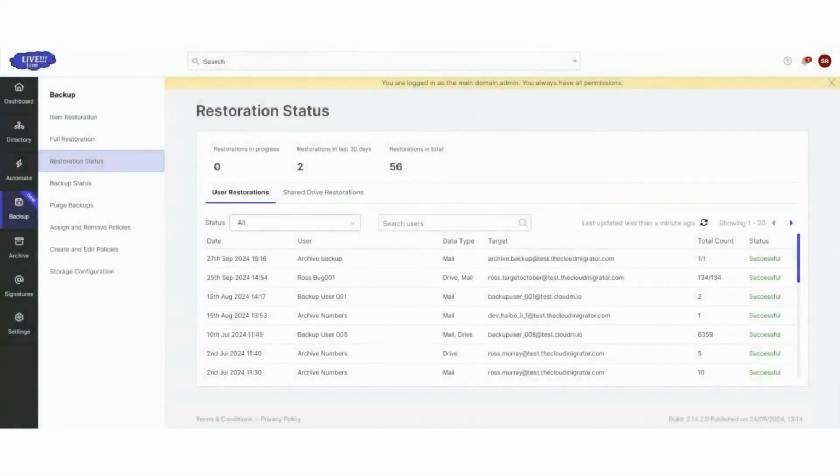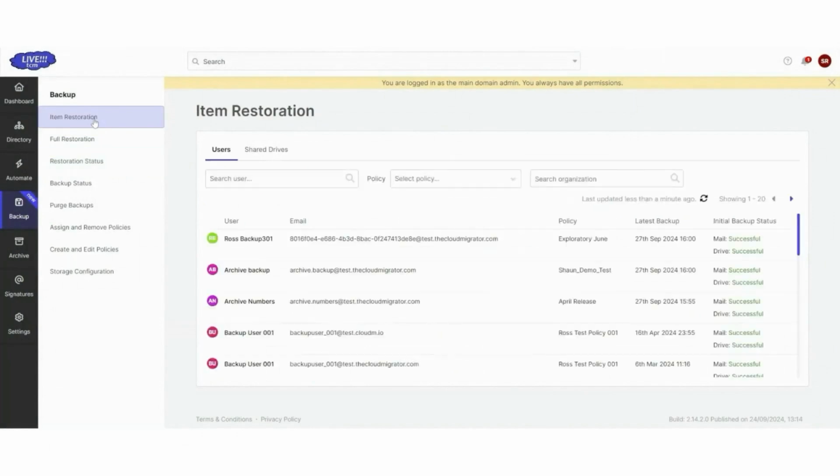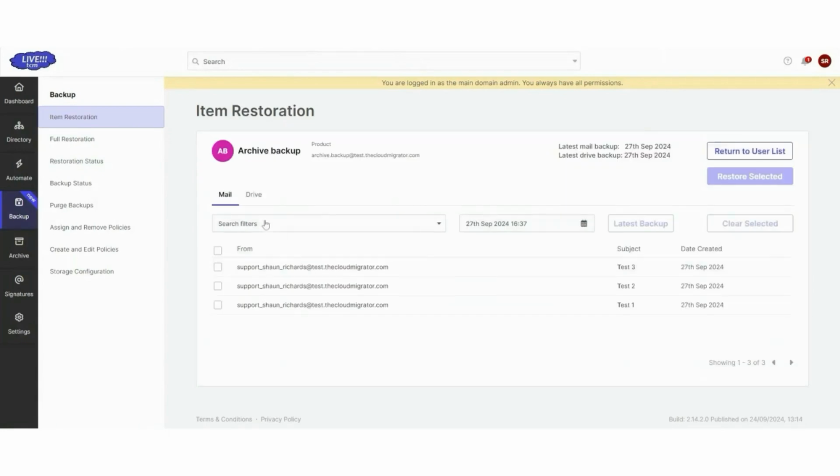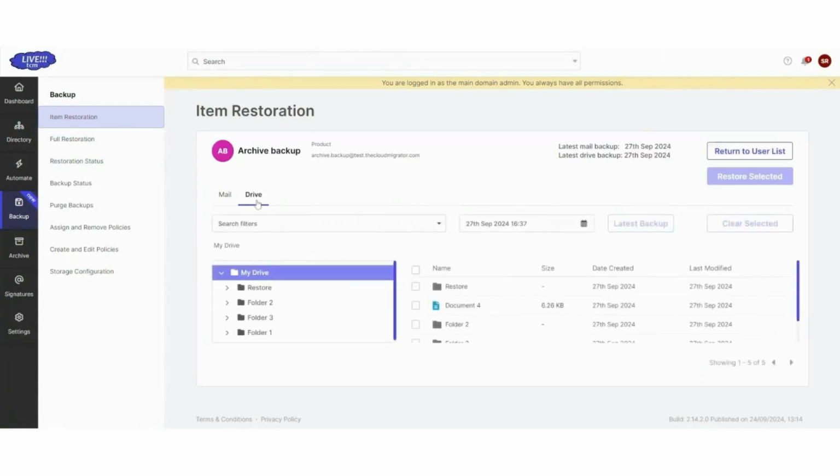Restoring files and folders follows a similar process. Start by navigating back to the item restoration area and select the user for whom you want to restore items. Make sure the Drive tab is selected this time. To restore the contents of a folder, find the folder and select it on the right side. If you prefer to restore a specific file, simply select that file instead.